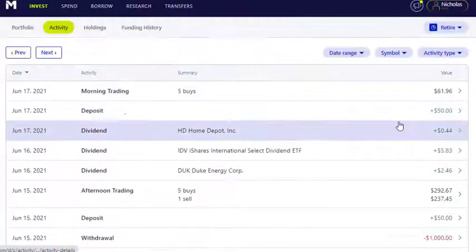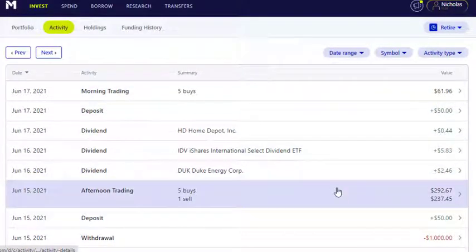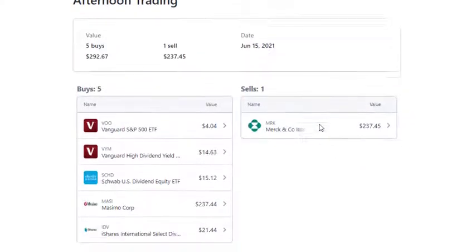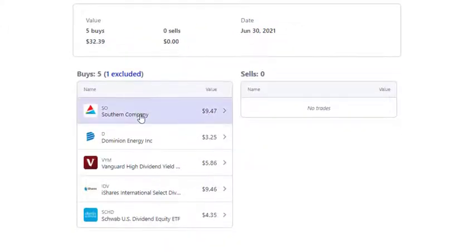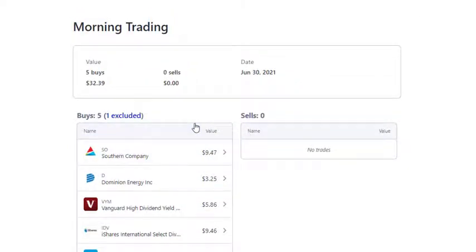And you can see I put in a little more money here, $50, and a couple of different buys. I did put in a little bit bigger transaction here in the middle of June, a couple of $100. And most of this was out of the sell of Merck & Co., which I did remove from my portfolio. And I did add Masimo here, which is a very good growth company in my opinion. Otherwise, in terms of buys, I've been doing a lot of dividend ETFs and some energy companies, as I think those have most of the upside in the foreseeable future.